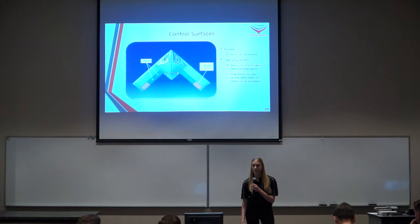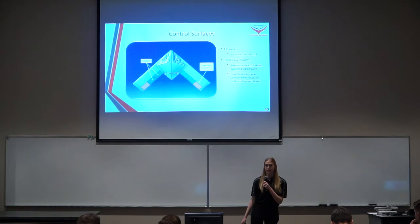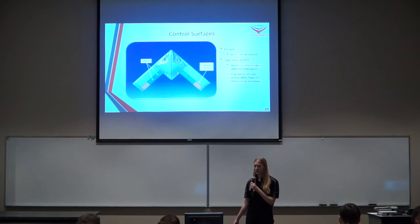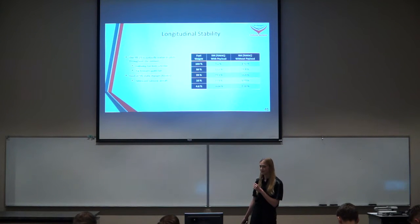For our control surfaces, we chose to use both elevons and split drag rudders. The elevons are for pitch and roll control, and the split drag rudders act as both elevons or ailerons and as drag devices for yaw control, and flaps are deflected both up and down.